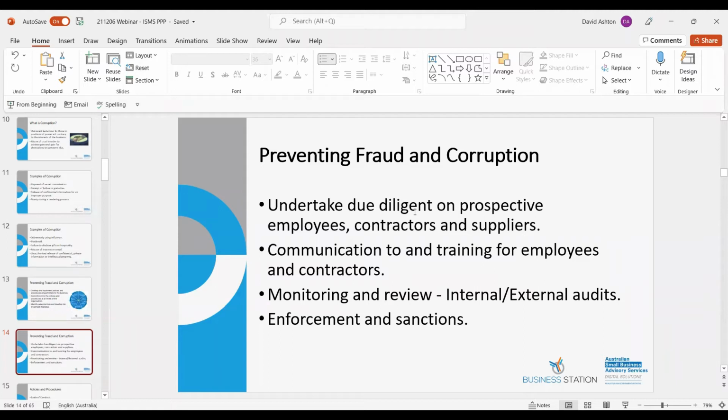So good policies and procedures, internal controls, monitoring reviews, so conducting regular audits of your operations. And then if you come across anything, enforcement and sanctions. So it may be that you have to bring in the police to investigate, or for some breaches of policies, you enforce those and sanction employees or contractors or whoever that don't comply with them.